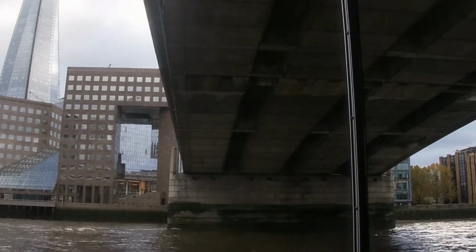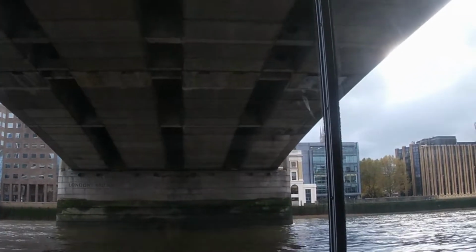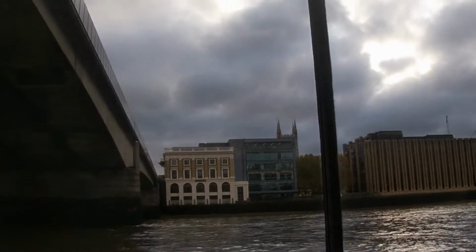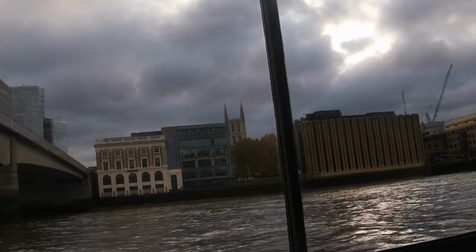We're cruising under London Bridge. Not the first London Bridge, not the last London Bridge. In its almost 2,000-year-long existence, there's always one thing that happens with London Bridge. What is it? It always falls down. That's the nursery rhyme. London Bridge is falling down, falling down, falling down. London Bridge is falling down.